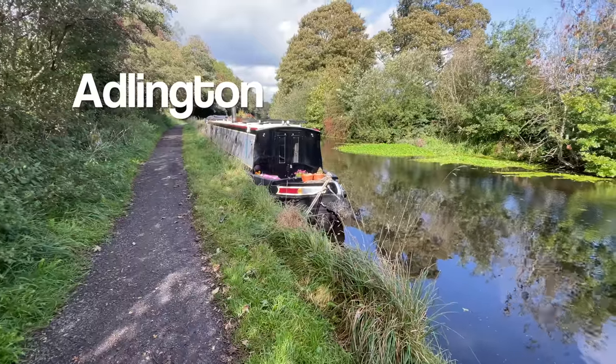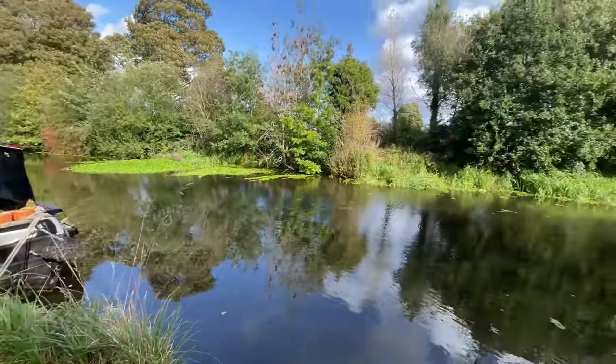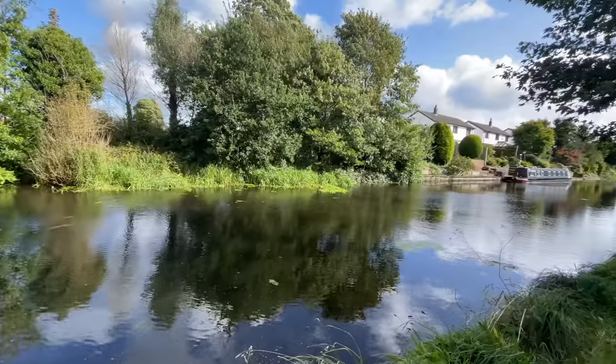That's us done for the day. Nice little mooring spot, nice and quiet, and pretty too.